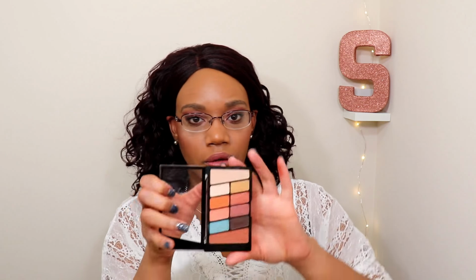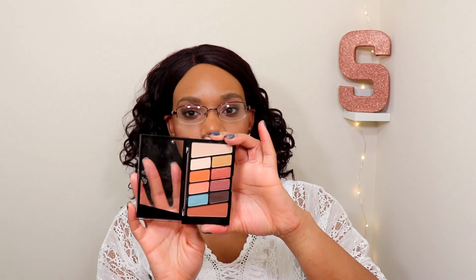They do have another one. I can't remember the name of it. I think it's called Rosé in the Air, maybe. One of the palettes is a bit more cool toned, and even though it's that same color scheme that I always go for, I would probably get more use out of that. I highly doubt that I'll be picking this up to use it. I'll actually probably give this to my sister because she's more into this color scheme. But I'm putting this in my yes pile because I do think it's worth it for the price. And again, this retails for $4.99.